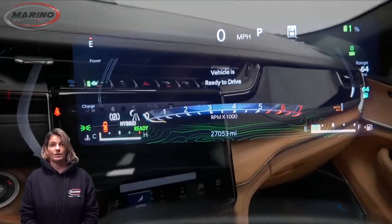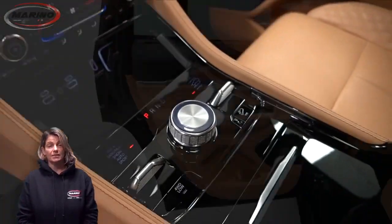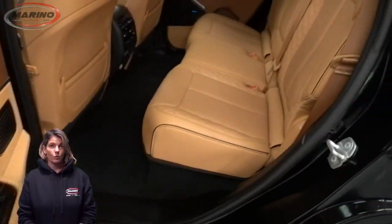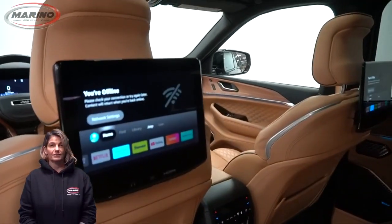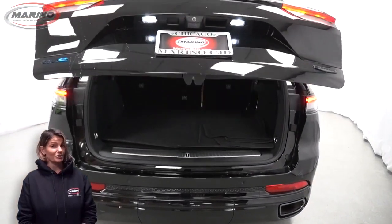10.1-inch touchscreen, navigation, Selec-Terrain system, heated second row seats, panoramic sunroof, 10.1-inch rear entertainment screens, power liftgate, 2.0-liter turbocharged 4-cylinder engine, and so much more.